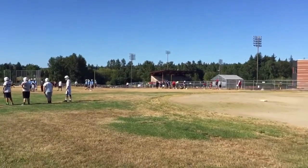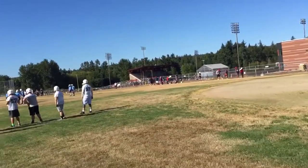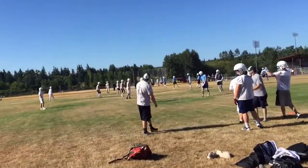Down below in the stadium, got a couple games going on right now. Then beyond the baseball field, there's 2 more games going on. It's going to be a great day of football today.